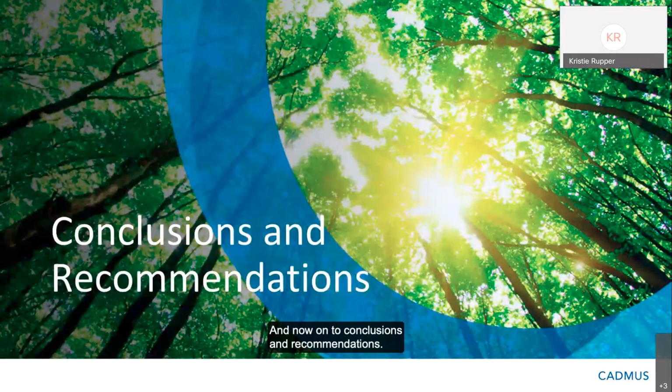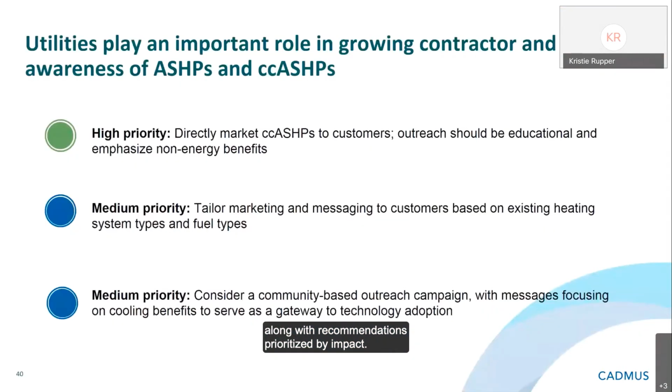And now on to conclusions and recommendations. On each slide, we list a conclusion along with recommendations prioritized by impact. Utilities play an important role in growing contractor and consumer awareness of air source heat pumps and their benefits. We recommend that utilities market directly to customers, that they design marketing campaigns to be educational. The campaign should be geared at increasing the awareness and understanding of air source heat pumps and cold climate capabilities.